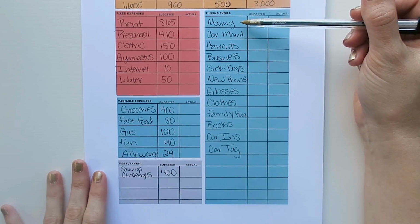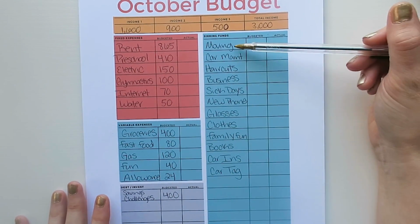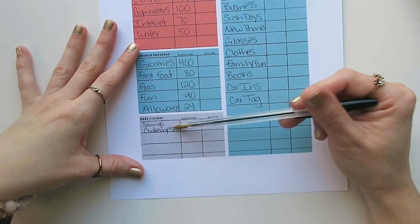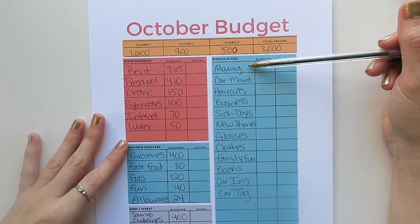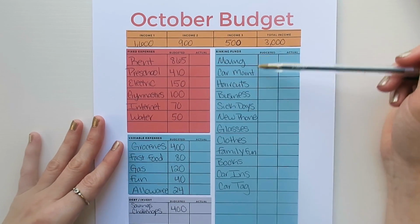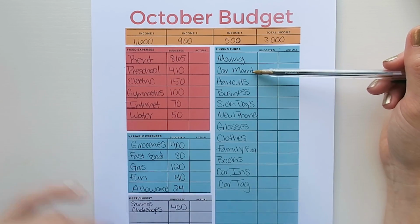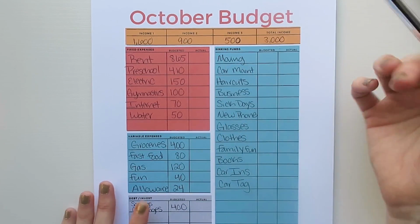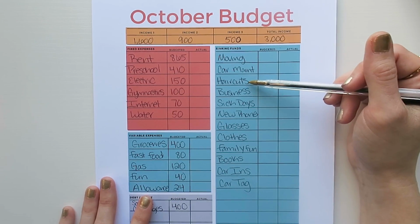So things that I want to save for are things like moving. That is not for my big move actually happening. That's what this savings challenge is for. That is for a trip I'm making soon because I just want to check out the area, check out apartments, that kind of thing. Car maintenance, that's not something I necessarily want, but that's a need. Haircuts, kind of a need and a want. It's definitely a need for my boys.